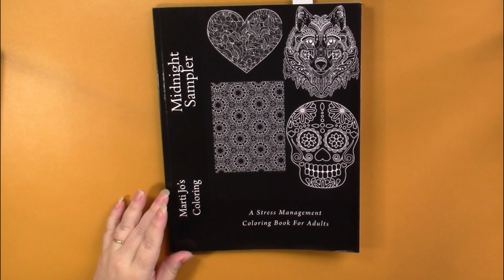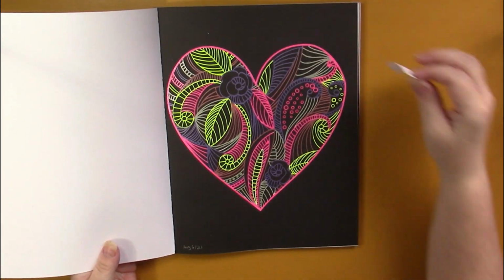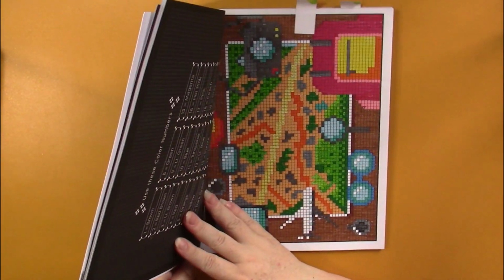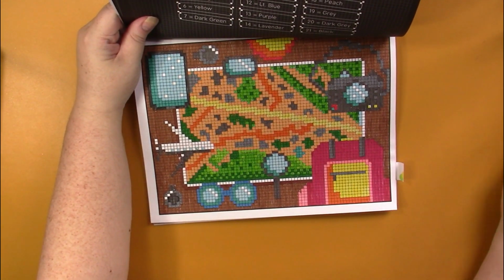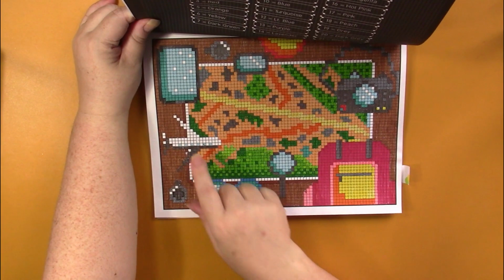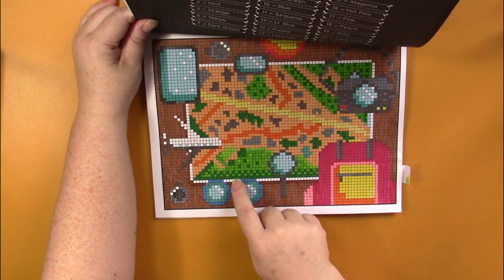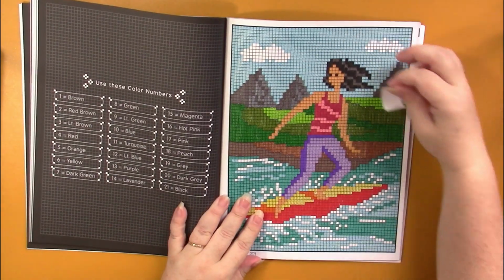This is the Midnight Sampler by Marty Joe's Coloring. One page in there. Another Sachdeva mosaic. This one is Vacations. So that one goes this way. And I had a hard time telling what it was at first, but if you can see, there's an airplane flying over the land, and then there's just various travel items around the page. And the other one I did is Surfer Girl.